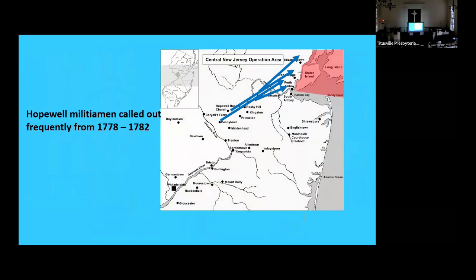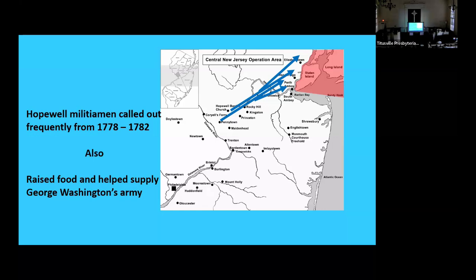they needed militiamen in New Jersey so often that they got the guys from Hopewell to walk across the state. So if they got called out for a month of active duty, it probably took them close to a week to get there and a week to get back, and that didn't count in the month. Okay? And also during all this time, they're still raising food for the army, because Washington's army is still in and about New Jersey for a lot of the time.